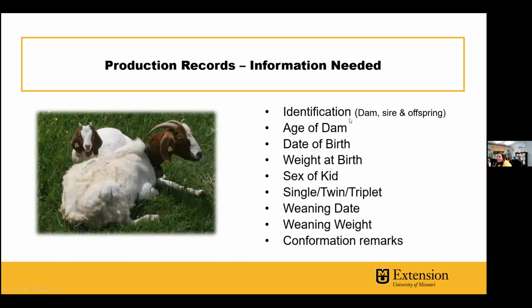When we start keeping track of production records, we have to have all of this information. Okay, well, we don't have to have confirmation remarks. We have to have everything else. It's good to have any confirmation remarks though. Everything needs to be identified, tagged, tattooed, something that you know who that animal is, and not necessarily by sight. Okay, that way anybody can come in and know exactly who that animal is and match it up to the production records.